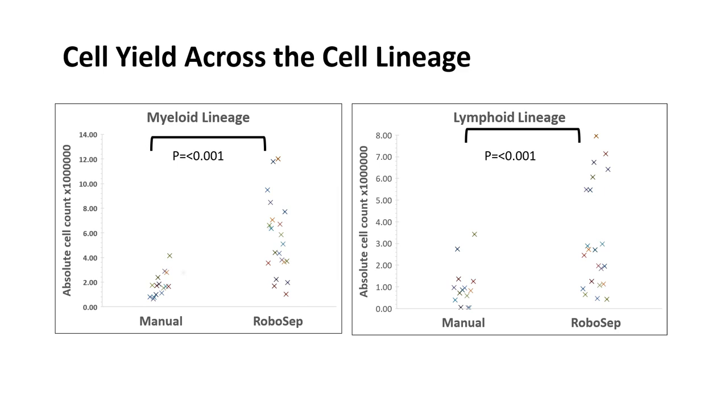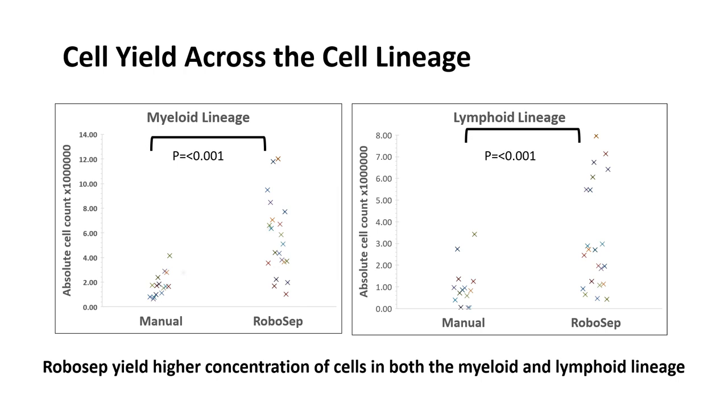And here we did a comparative analysis of cell count between the manual technique and the Robosep. The figure clearly illustrates that Robosep consistently yielded a significantly higher absolute cell count in both myeloid and lymphoid lineages compared to the manual method.